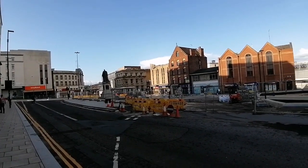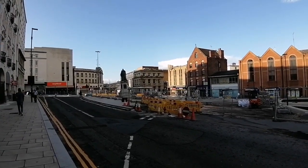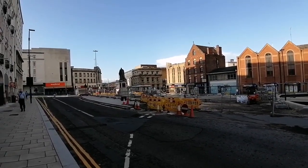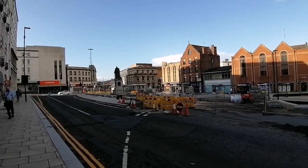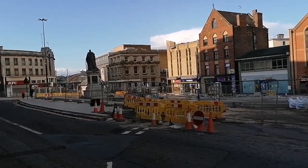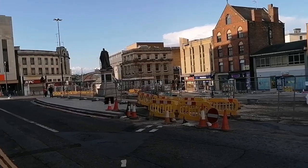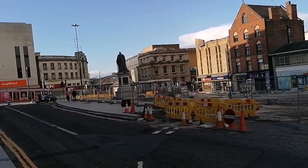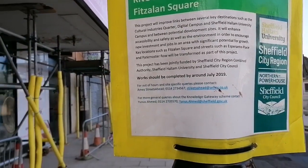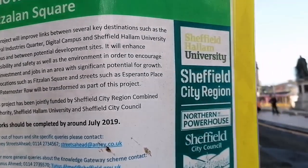There we are. The project will improve links between several key destinations such as the Cultural Industries Quarter, Digital Campus and Sheffield Hallam University. Between potential development sites, it will enhance accessibility and safety as well as the environment in order to encourage new investment and jobs in the area with significant potential for growth. Key locations such as Fitzalan Square and streets such as Esperanto Place and Paternoster Row will be transformed as part of the project, so watch this space and the surrounding area. The project has been jointly funded by Sheffield City Region Combined Authority, Sheffield Hallam University and Sheffield City Council. There we are, slightly behind schedule there.